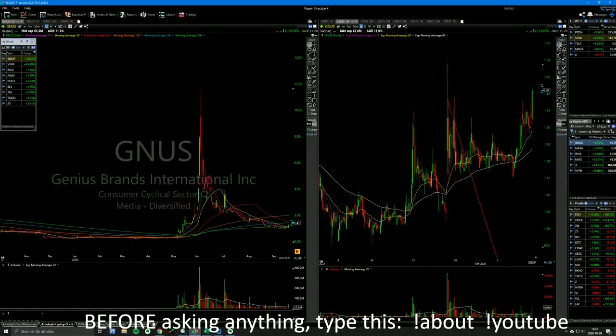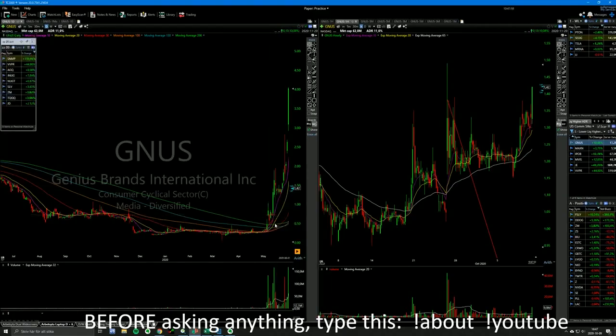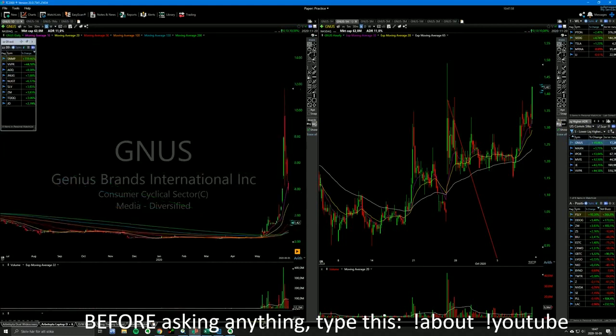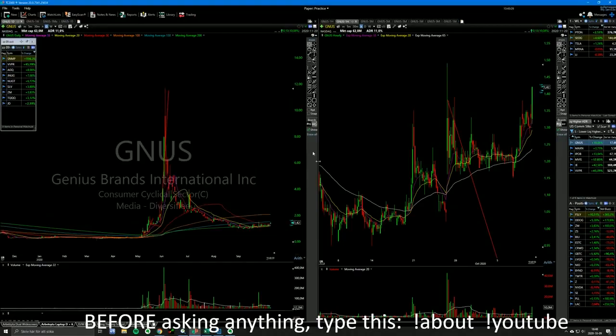And Genius, this is a microcap stock. It's the same thing. Had a leg higher, had a little bit of sideways. Now, microcaps can move really fast. This is an extreme example. Had a leg higher. What the hell? Why can't I do a line? Weird. Had a leg higher. Wait, why can't I do a line here? Okay, now went sideways, had another leg higher, and that was the end of the move in this case. The same patterns over and over again.